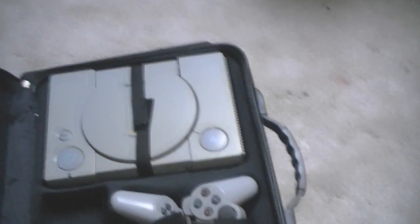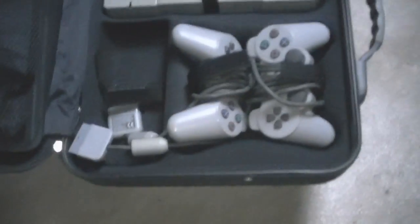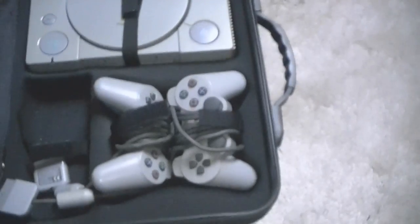A PlayStation 1 was the one that got sent to me by Pete, SNES-tastic, way back when I never had a PlayStation 1. He had a few and he sent me one. I was always really grateful that he had done that, and so kept that in there. Obviously I've got my wee PS1, and I've got an actual boxed one.